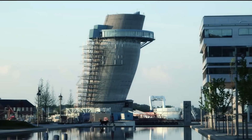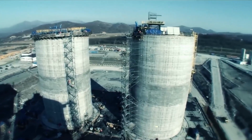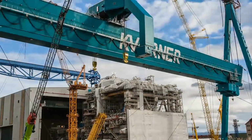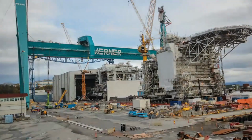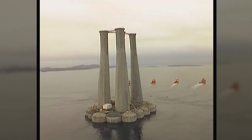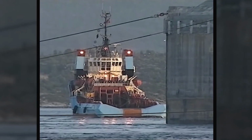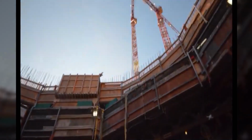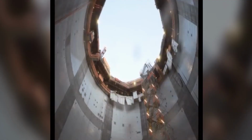Kvaerner is specialized in gravity-based supports, massive concrete bases that used gravity to keep an oil platform perfectly in place. Some of these concrete giants float and are held in place by cables, but others simply lie on the sea floor. Not so simply, as we shall see.